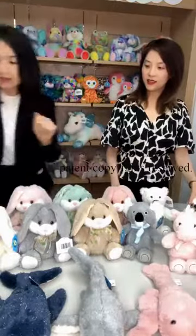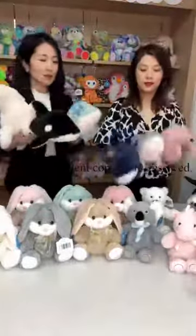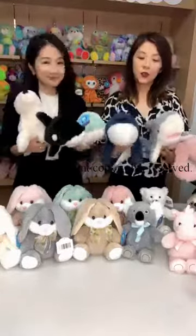So today, we will introduce some hot sale items and our new items, especially this very new material. Okay, first we come with these six assorted ocean animals. You can see the whale, the dolphin and this whale. And the shark and the lobster.